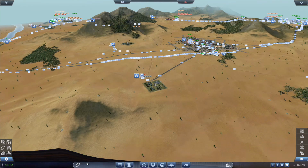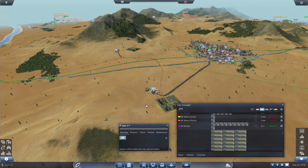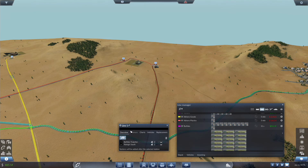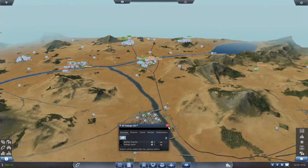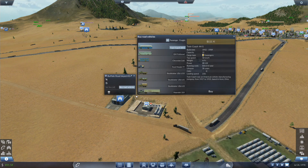seems to be picking up, but we are going to make a new line from here over to here. RF rally oil. By road vehicles.